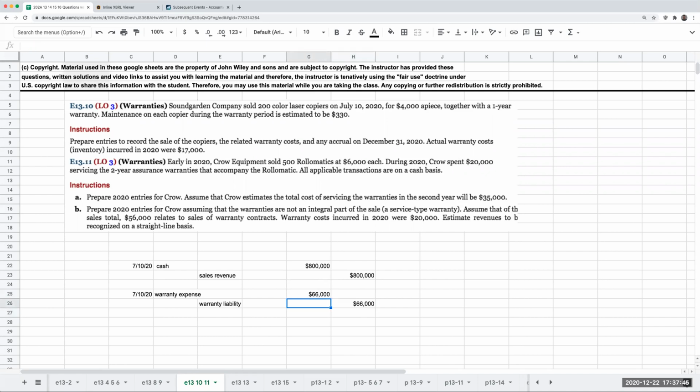Okay. So then what you would do over here is, because we would want to be recognizing it, and now the actual warranty costs were 17,000. So at 12/31/20, I'm going to debit the warranty liability for 17. I'm going to be crediting cash to record this over here. So the sale of the copiers is here. If I knew what they cost me, I would also show a cost of goods sold.